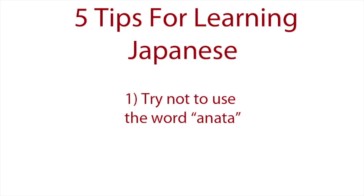I'll never forget, years ago I was talking to a young Japanese teacher. I think she was about 30 years old. And she said, I just think the word Anata is kind of rude. And I said, rude? Really? Why? I mean, what word are you supposed to use when you're referring to the other person? And she said, well, just use the person's name. So like Jason-san or Miyuki-san or whatever the person's name is. So I said, oh, okay.